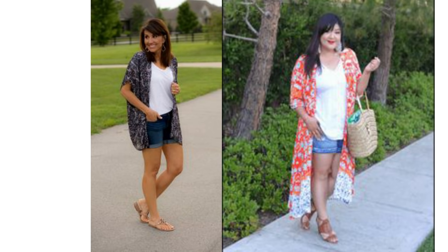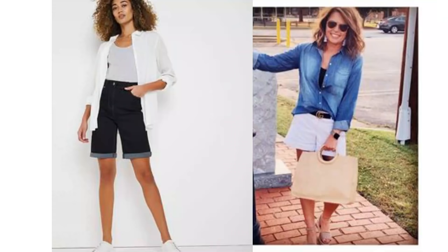Instead of a kimono, I think a shirt always works well. That way you can either leave it open or do it up if it does get cooler.